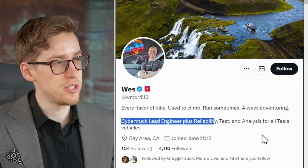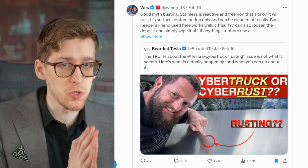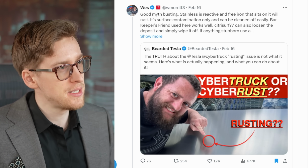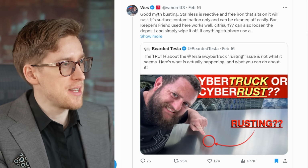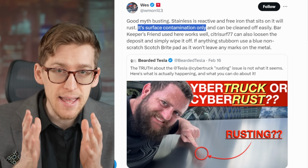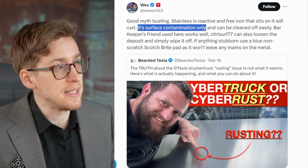Cybertruck lead engineer just shared some good news with us. There were concerns about Cybertrucks rusting, and we had photos of these little rust spots, but Wes says stainless is reactive and free iron that sits on it will rust. And it is only surface contamination and can be cleaned off easily.